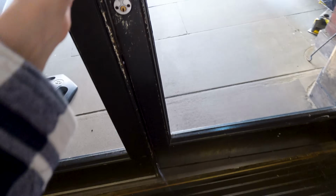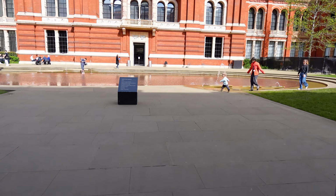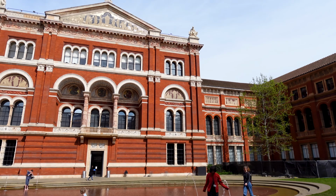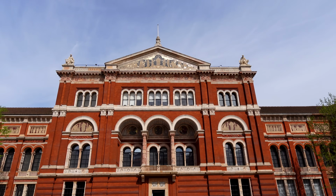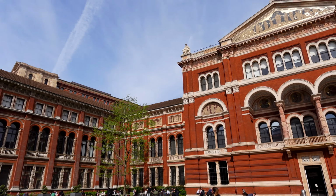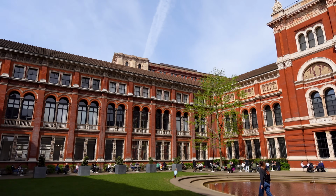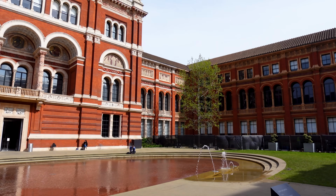Okay, let's head on outside for a little bit of fresh air. Spring is finally here, you guys. Look at that bluish sky. This building is absolutely wonderful to walk around, and lots of people enjoying. There's a cafe, you can sit outside.